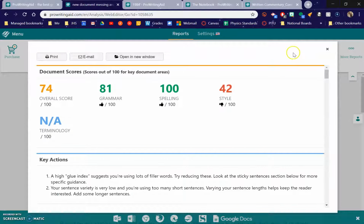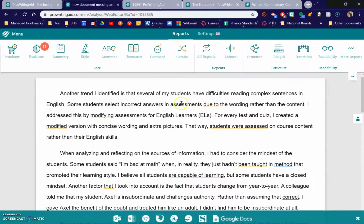But if you have a student who wants to be a writer one day or does fan fiction, maybe they can pay for it. It's $70 a year if you want the fancy paid version. But obviously, you don't want that if you're a teacher, okay?